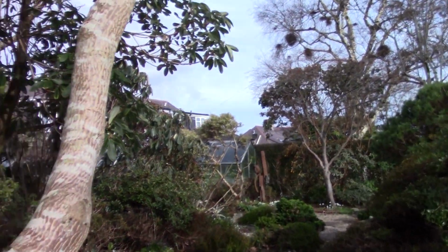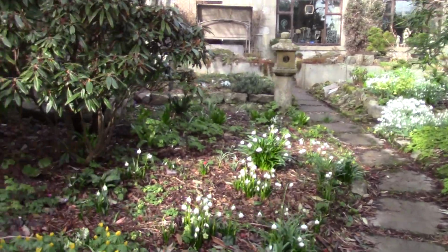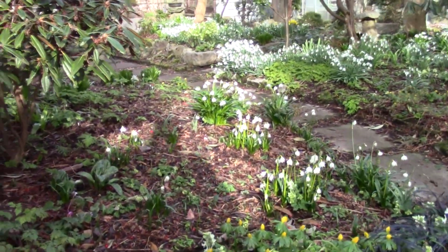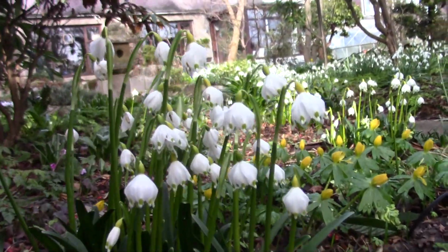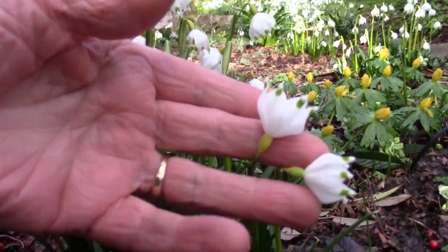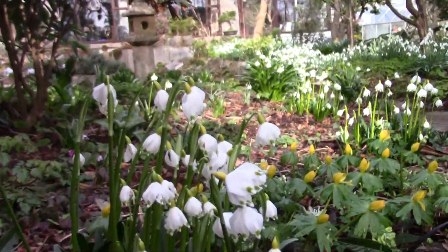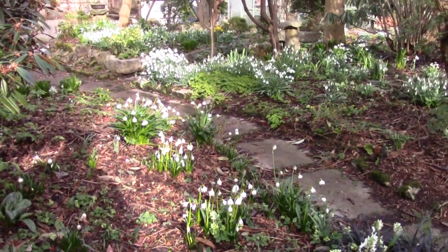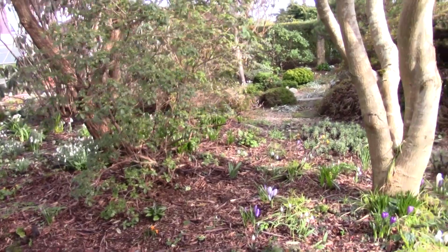So as we move up and round, we come in, we can look back down here from a really nice Leucojum vernum, the Carpathicum type with the yellow ovaries. Some have got yellow tips, some have got yellow ovaries. Looking down you can see the mass flowering just now.